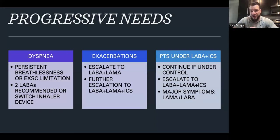And then patients that are already going through that LABA ICS treatment, if it's under control, continue. If not, may have to escalate to the LABA LAMA ICS combination, or if it's major symptoms, going to have to switch to LAMA and LABA. So that long-acting bronchodilator with the long-acting muscarinic. All right, so that's how we look at progressive needs of a patient with COPD.